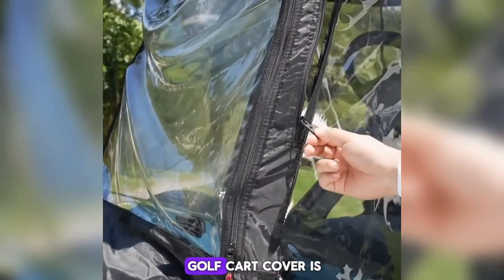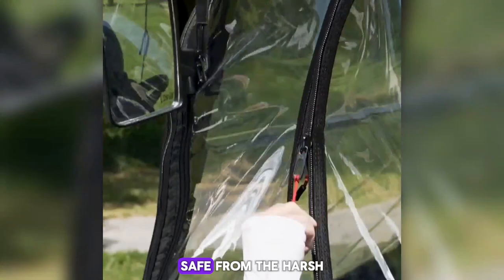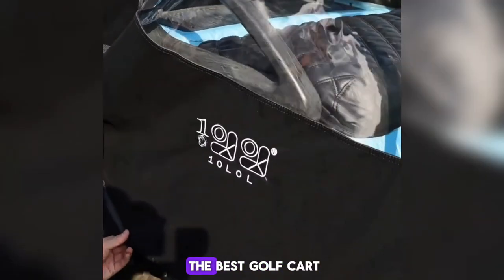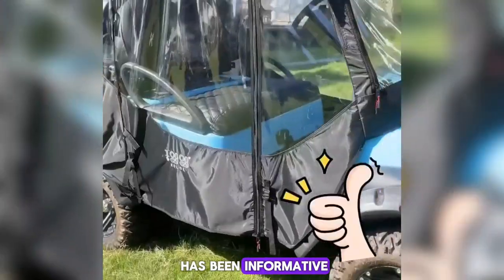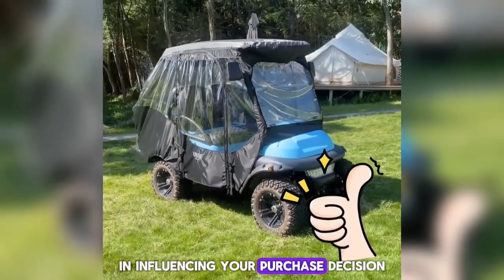Conclusion: using a golf cart cover is the best and most modern way to keep your cart safe from the harsh weather elements. Mentioned in this video are a list of the best golf cart covers to help you make the best enclosure choice. We hope this video has been informative and useful to you, and that it would go a long way in influencing your purchase decision.